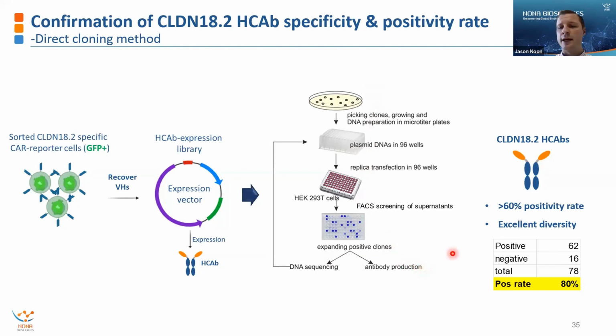And what was really amazing, and we did quite a few 96-well plates to do this, is we were really impressed to see that our positivity rate at a minimum was 60%. And this was really excellent. This is a really high positivity rate compared to standard screening methods. And we even hit 80% in some plates. So this was really exciting. And we're continuing to make improvements to this platform to even further enhance this positivity rate. But this is already very, very good and very efficient.